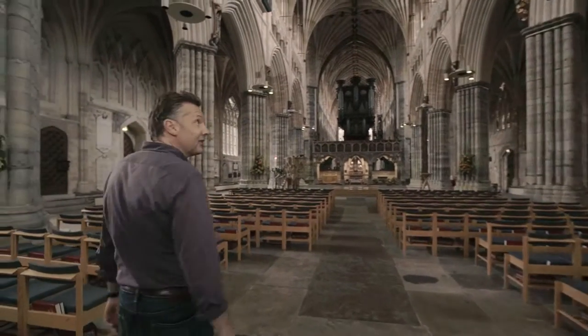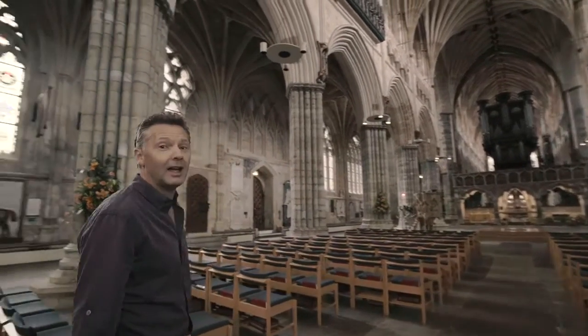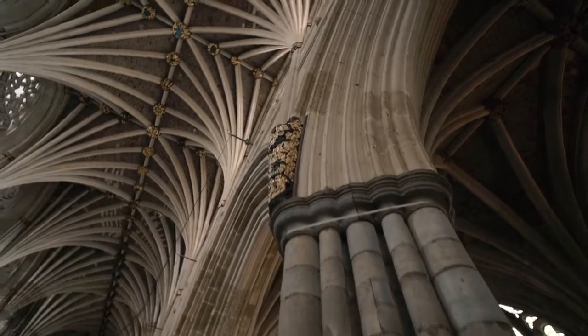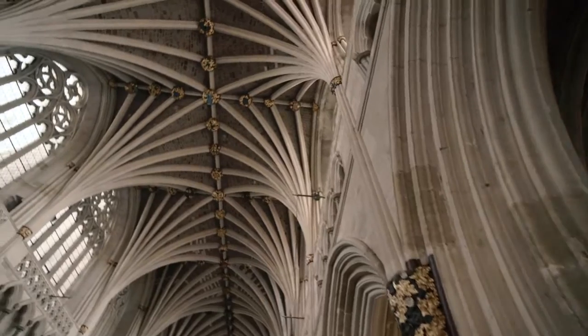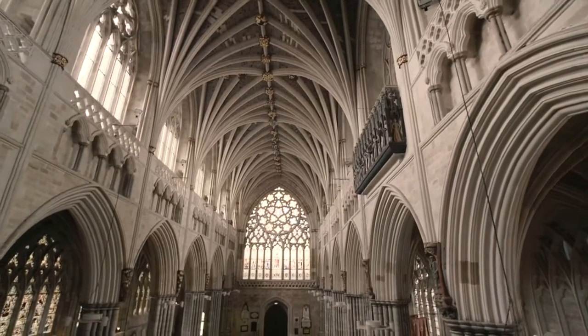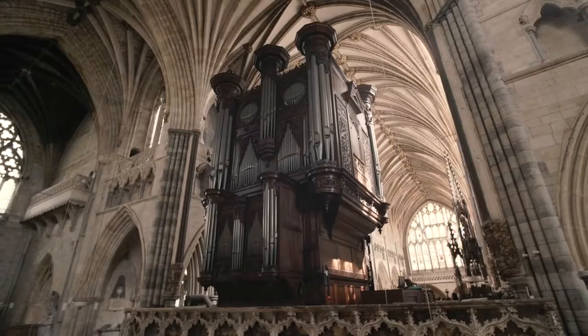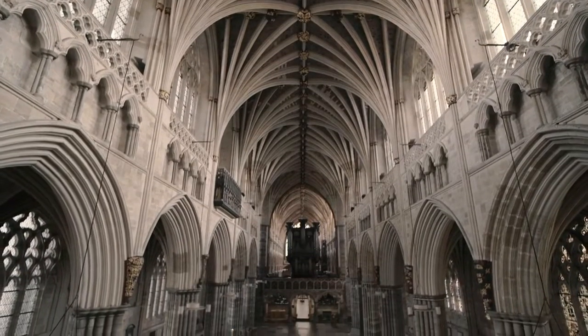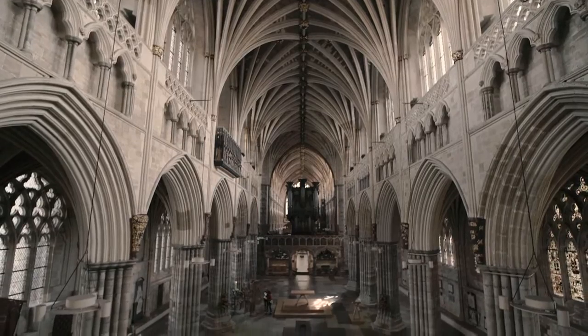You step into the nave, and it's awe-inspiring. Beautiful columns rising up, spreading out. It's like a forest of stone. It's the longest continuous medieval vaulted stone roof ever built. Amazing.